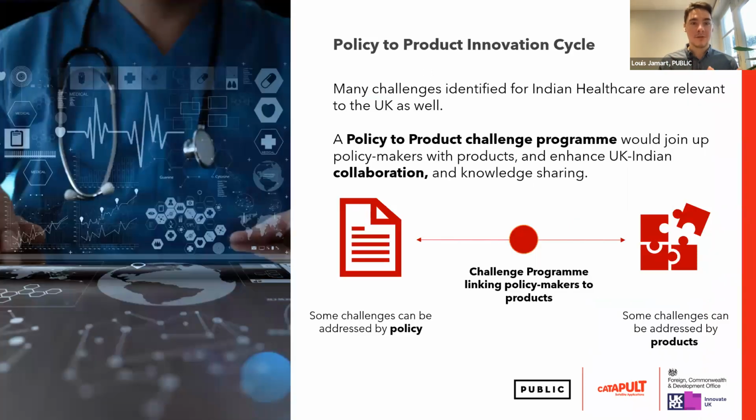Before we go into the different solutions, many of these challenges may sound familiar to colleagues living in the UK as well, because many of them are very similar to what we've got in the UK, which raises the question about how do we start tackling this in a collaborative way that draws upon the expertise across the UK and India and bridges policy, those who are shaping policy and those who are building the products.